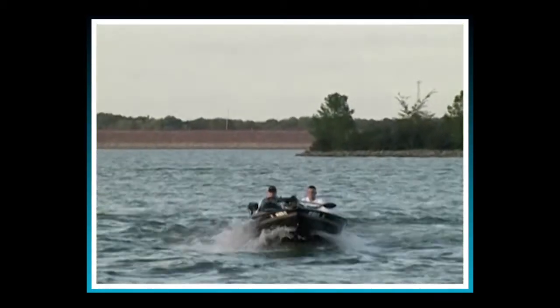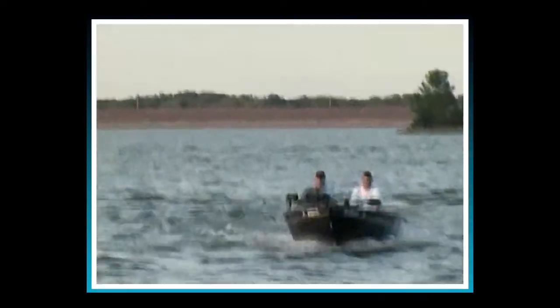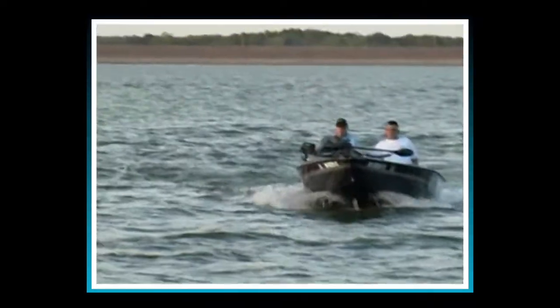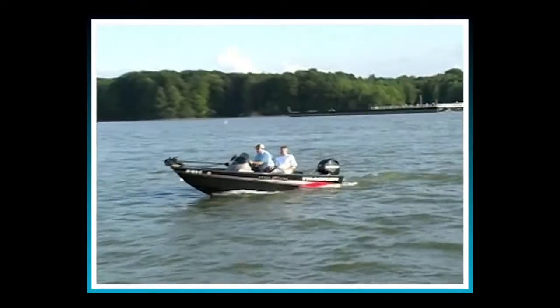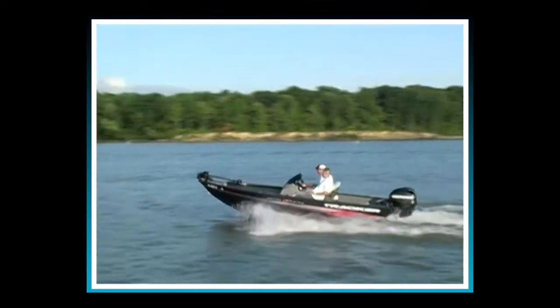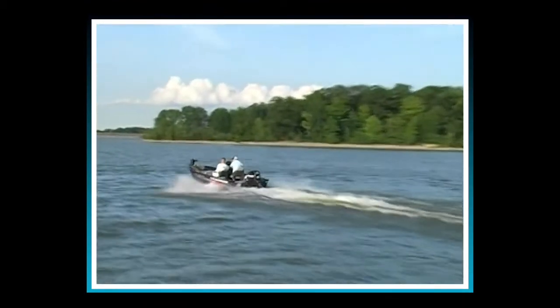What if you could troll at the most productive speed easily and change speed in an instant to quickly hop over to another spot without pulling up the trolling bags or trolling plates? What if you could get to the right fishing spot quicker because your boat accelerated faster and ran smoother in a chop? And what if you could reduce fuel consumption and spend less time at the pump? The answer to all of these what-ifs is the Pro Troller Series Smart Tabs.